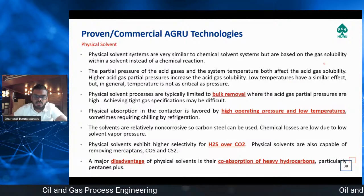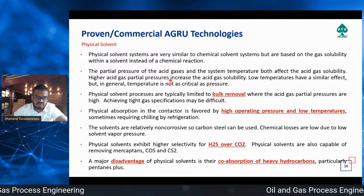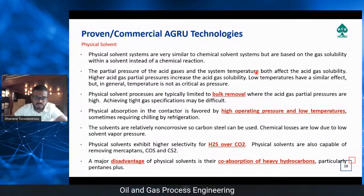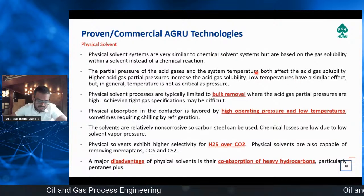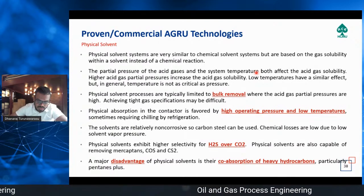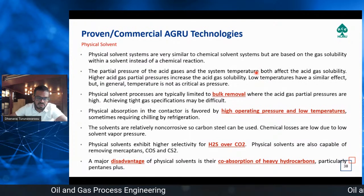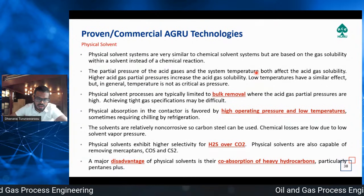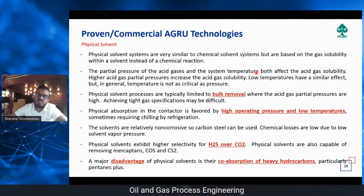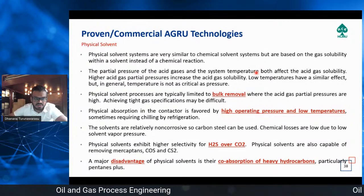It operates at very low temperatures to promote the separation, because at a low temperature, the acid gas solubility in the physical solvent will increase. So it is able to remove H2S and CO2 effectively.